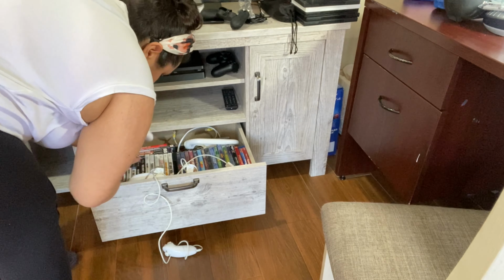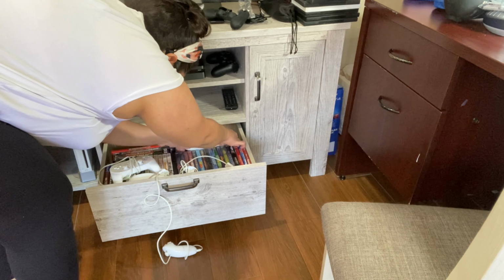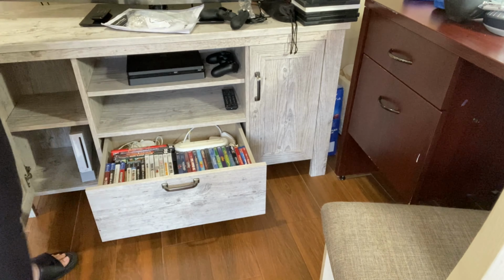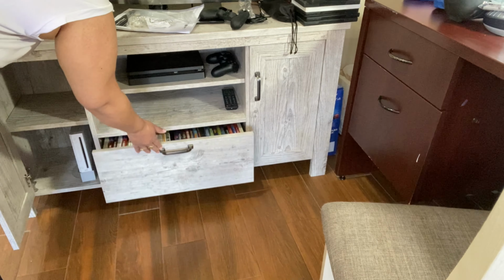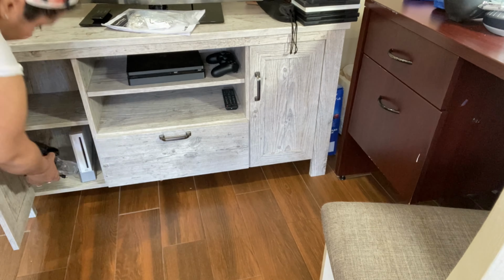Do any of you still have a Wii console? We still have ours, but dude, it comes with so many wires. Like, that's all for Wii right there. But my kids love it and I love it, so we keep it.